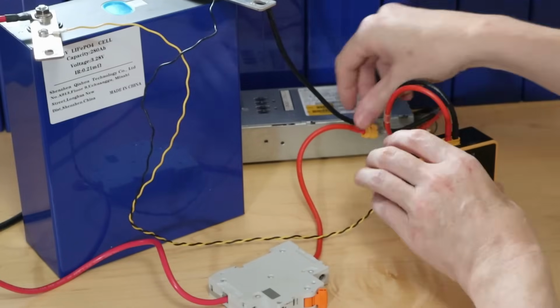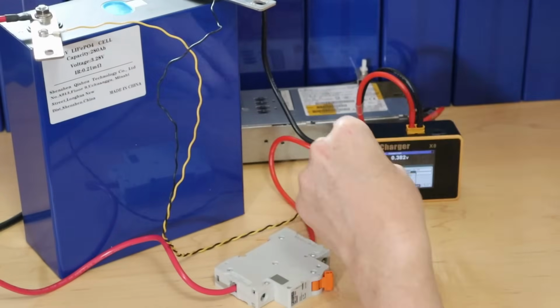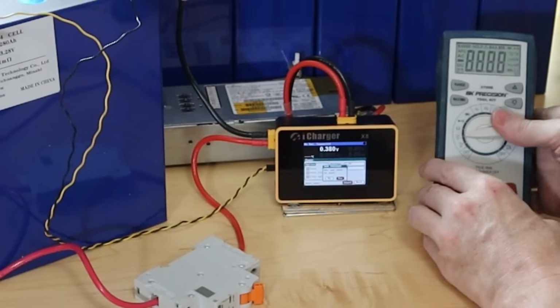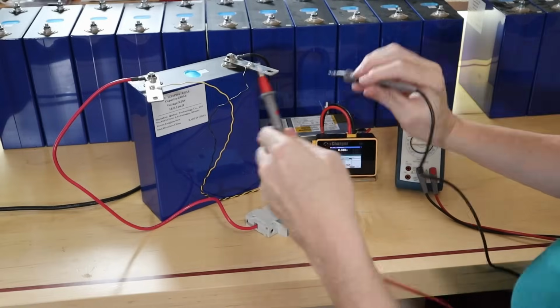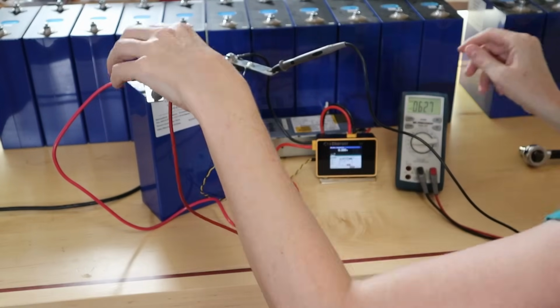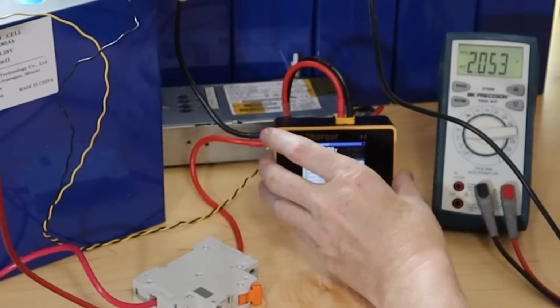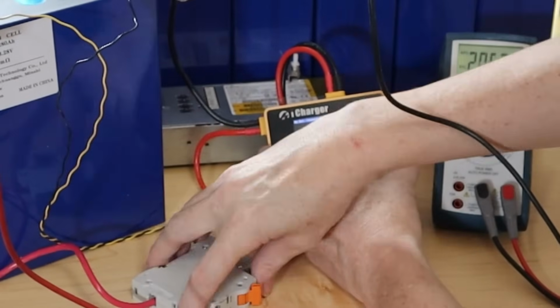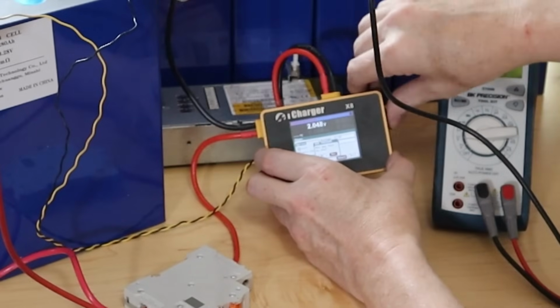Okay. Now I'm going to plug this in. Run program, yes, but not quite yet. Hopefully that makes it a bit easier to see on screen. I'm just gonna hang these from here like this because I don't have my little alligator clips. 2 volts and, right, I gotta turn on the breaker.